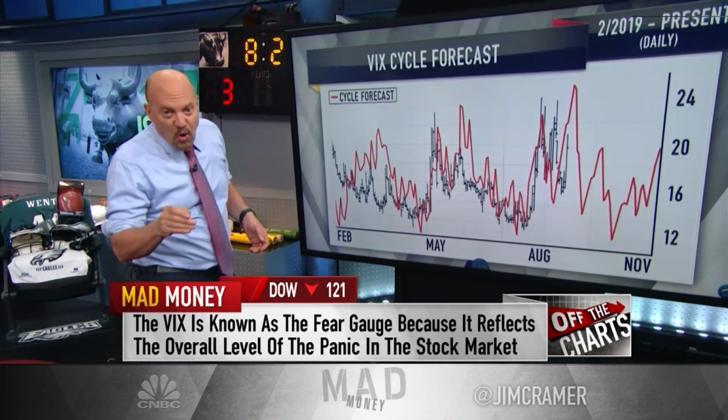Check out this chart of the CBOE volatility index. That's the VIX for short, going back to February. You know we love the VIX, also known as the fear gauge, because it's such a fabulous reflection of the overall level of panic in the stock market. As I've told you before, the VIX and the S&P 500 tend to move in opposite directions. When the S&P rises, the VIX falls, and when the S&P falls, the VIX rises. It's a pretty ironclad correlation, and it only breaks down when the market's about to make a major reversal.